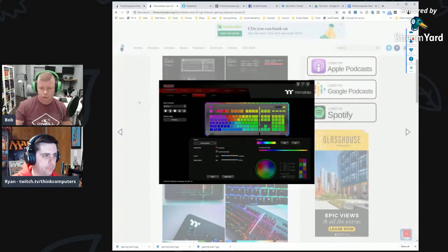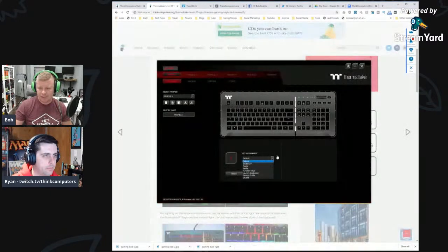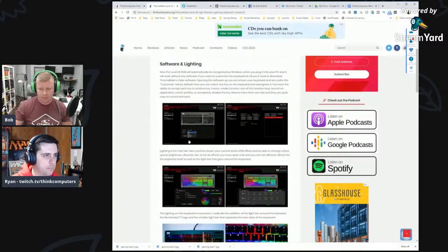It allows you to have full keyboard customization. You can click on any key and remap it, so switching it to another key. You can create macros. You can have a media function. You can do one of the function keys. You can launch an application or switch different profiles. So you can pretty much reprogram and do kind of whatever you want.